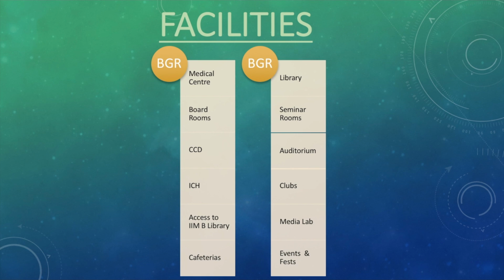Next up is the facilities at Christ University BGR Road campus. They have a medical center, they have a very good library which is 2 floors, they have boardrooms which are just like the conference rooms, then there are seminar rooms, there's a Cafe Coffee Day in the campus. There's an auditorium which is very beautiful. It is not as big as the main campus auditorium, but I feel that in terms of technology, it is much better. And for Bannerghatta Road campus, that auditorium in itself is self-sufficient. Then you have the Indian Coffee House, which is again another eating joint. Then you have the access to the IIM Bangalore library.